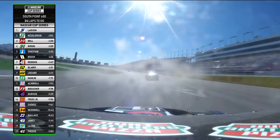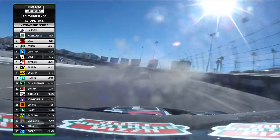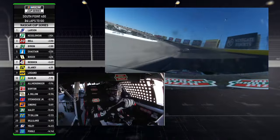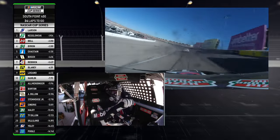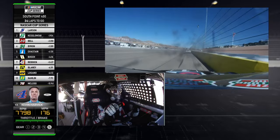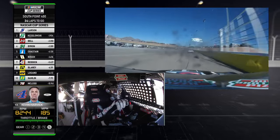Get Truex back to 14th. Just in front of him, Kevin Harvick, the guy he's been fighting with for so long. Let's take a look at the Progressive telemetry riding along with Kevin. And watch the speed down the back straightaway. Right at 188 miles per hour, all the way off the gas, back to full throttle as soon as you can.